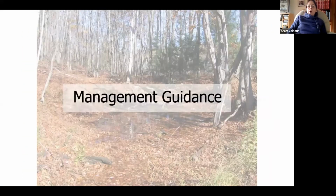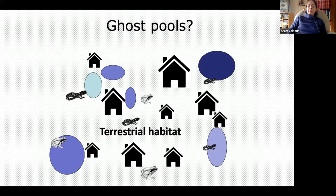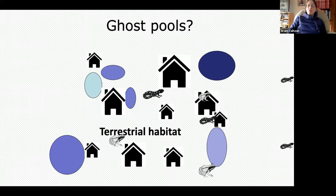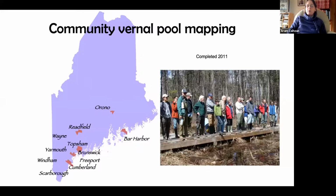So our goal was, we've done a lot of education and trying to bring the public around to seeing pools as unisolated, integral parts of New England forests, because we are afraid that without that, pools will be inundated with houses and no travel routes for the amphibians. So the whole goal was, how do we make these two things work together?